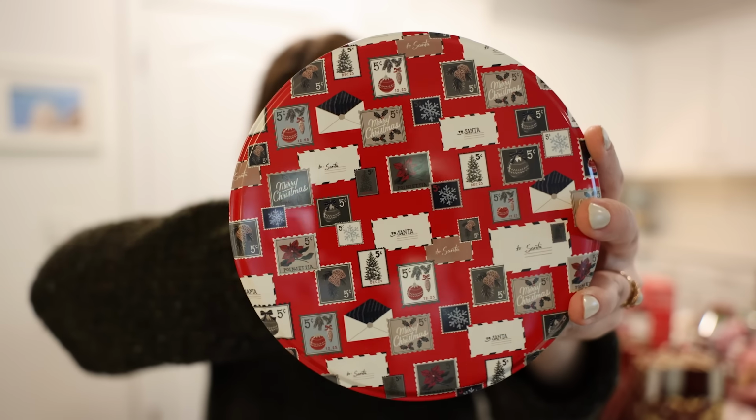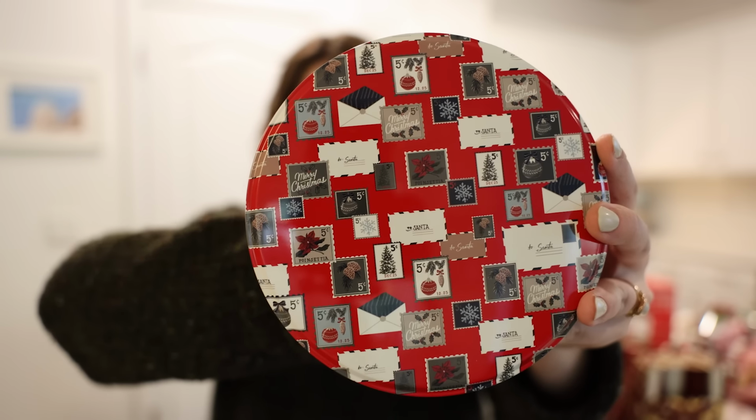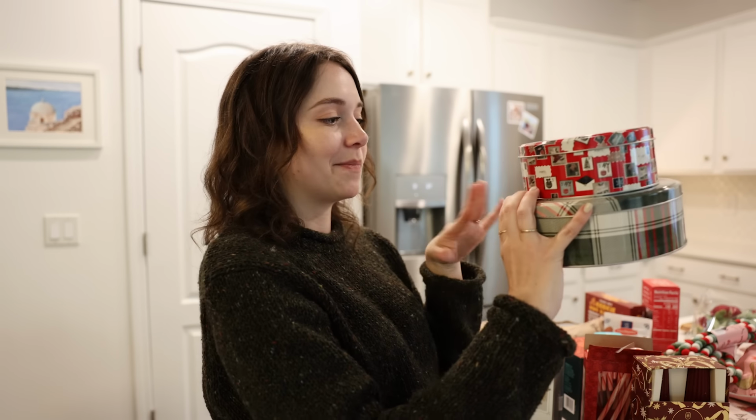Actually, let me show you a close-up of this one. It's got a really fun print of vintage stamps on it. I always do so much baking at this time of year that I think it's going to be really fun just to have something fun and festive to be able to store them in.